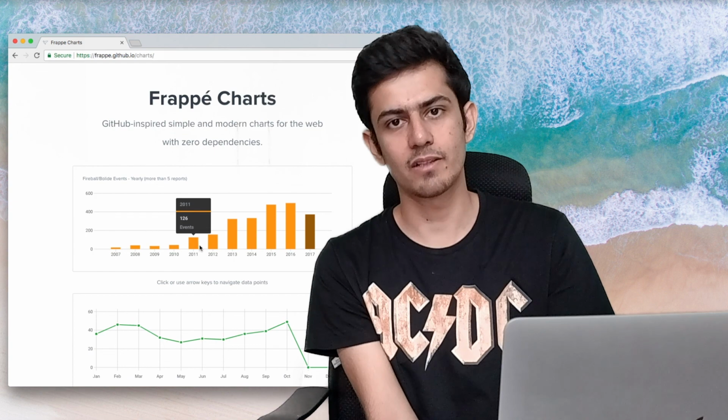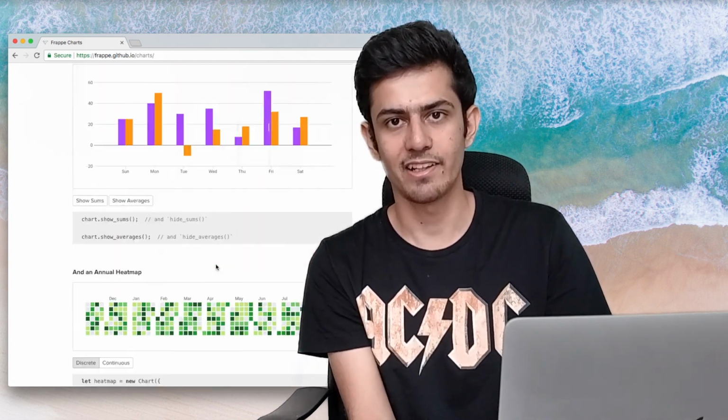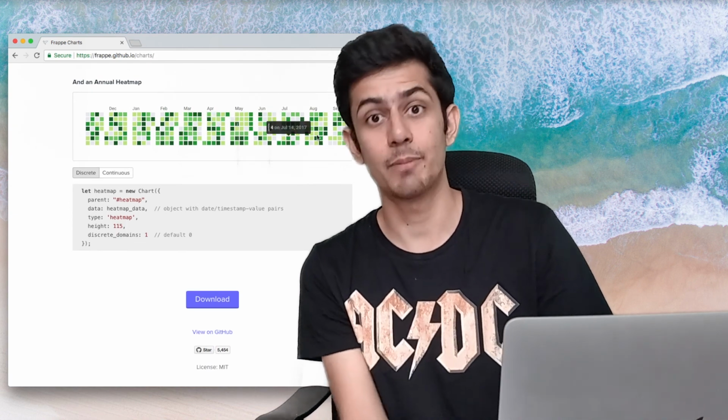There's a new charting library called Frappe. It's based on SVG, has 0 dependencies, so it's very tiny. It looks really good, and the API is really nice as well.